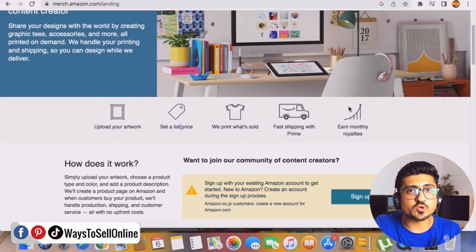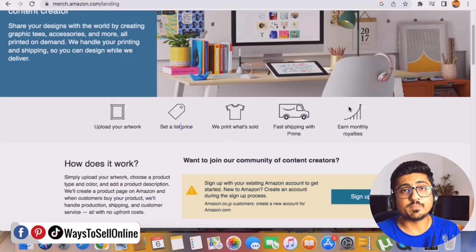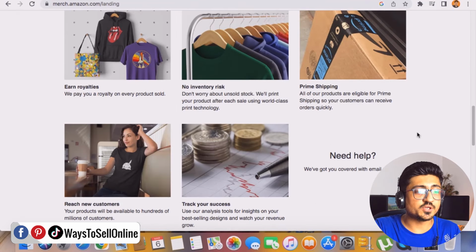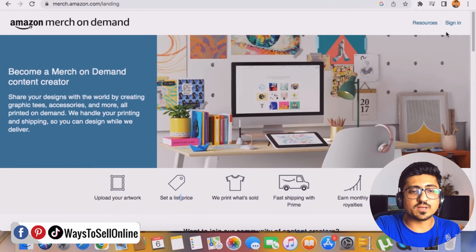So in the whole process, what you have to do is find design ideas, create those designs, upload those designs, and rank all of those designs on the Amazon search engine. So when people search for those t-shirts on Amazon.com and they find your t-shirt and place an order for that t-shirt, Amazon will deliver and you will get the money. After coming on that link, you can scroll down and read all of that text if you want. And after reading, you need to go up and click on this sign in button. If you click on sign in, you will be able to sign into your Amazon Merch account.